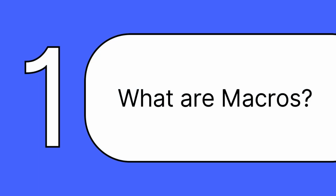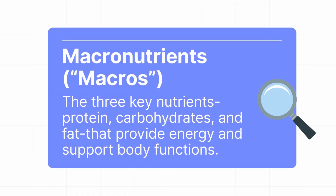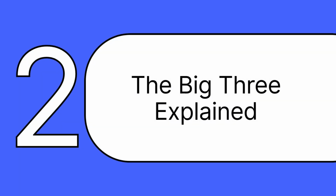All right, section 1. So first things first, what are macros anyway? It's pretty simple, actually. Macros is just the short, cool way of saying macronutrients. And these are the three main players your body needs in big amounts to function. Think of them as the fuel for your body's engine. You've got protein, carbohydrates, and fats. Okay, let's get into the nitty-gritty. We're going to demystify each of these big three, one by one.